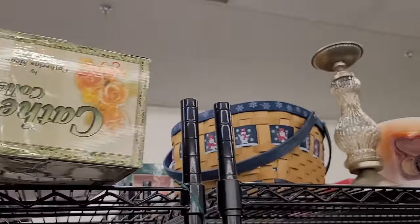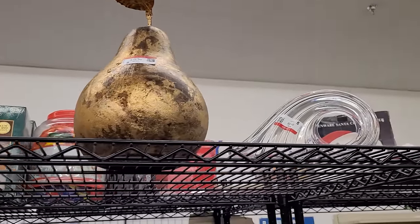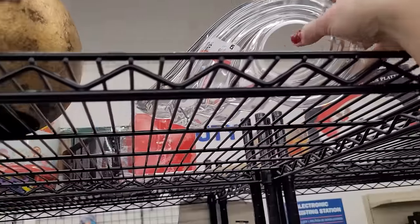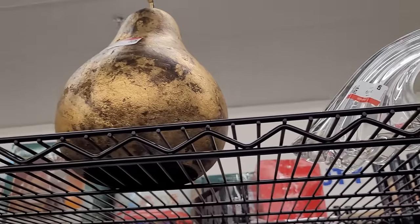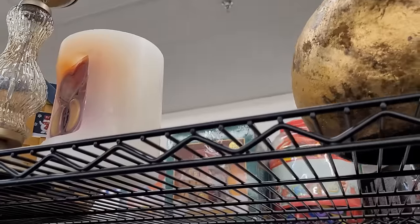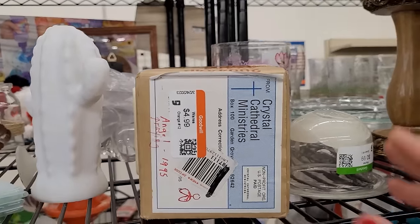More dolls up top here. More candles. There's a massive pear there. What's this? This is glass. Not as heavy as I would think. It's a little dish for $5. A modern piece. Quite lightweight. This pear is heavier than I thought it was going to be. It's decorative. Another contemporary decorative piece.